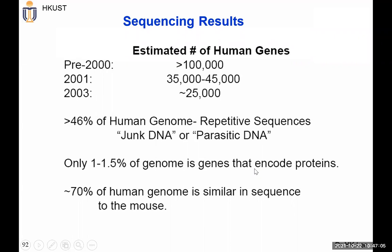Of course, by doing this big international Human Genome Project, people found that a large percentage of our human genome is quite similar to other species, like the mouse, right? So of course, once we understand this, then we can use the mouse as an animal model for biomedical research, right?